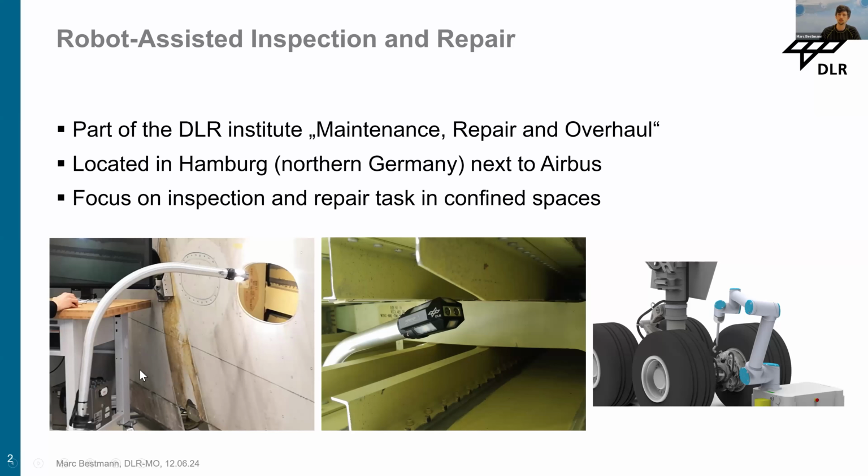So for example, here you see one of our robots. It's a very simple one. Basically just a few infrared sensors on a stick, which is then on a UR10 arm. And this is like an airplane wing section with a fuel tank. And the robot basically goes in there and inspects this fuel tank. But we're also working on having mobile robots that go, for example, to the landing gear of an airplane in the future.